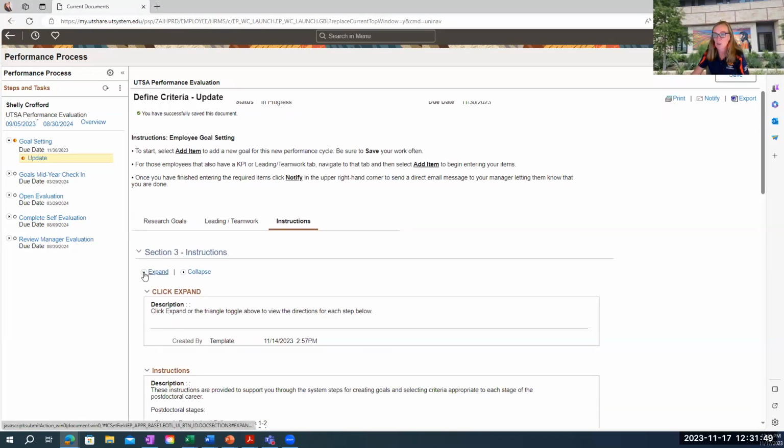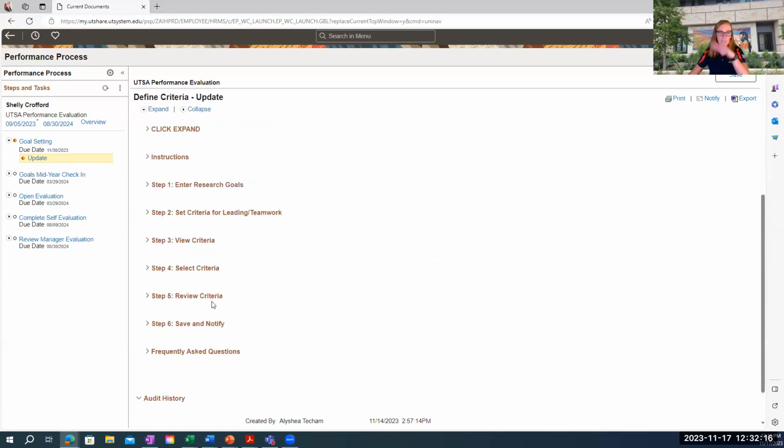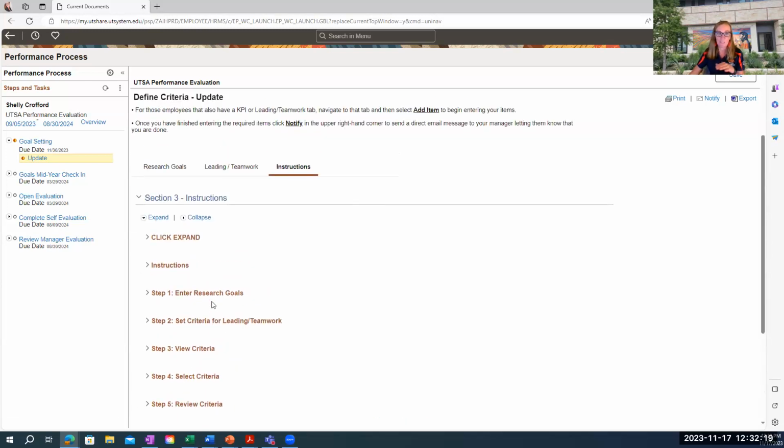Thank you. So in the third tab, when you open your evaluation, it's currently the instruction tab. And so the instructions are currently set to help you through the phase 1 process of entering goals, but particularly entering the criteria for the leading and teamwork tab. So when you click in this area, it will automatically be collapsed. So for you to see the directions, that's why we have click expand, as I mentioned earlier.